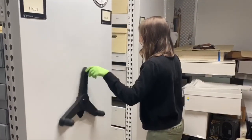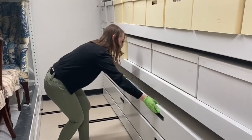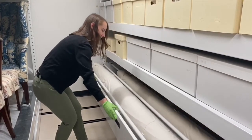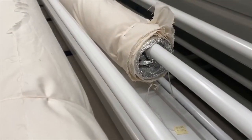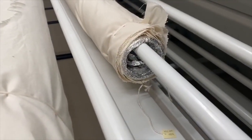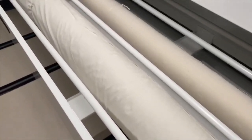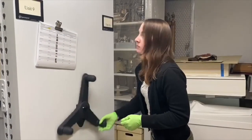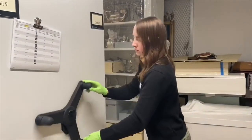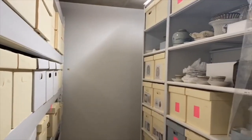And here we have textiles. We roll large textiles such as coverlets and blankets around protected poles and place them within these drawers. Once rolled, we wrap the textiles with muslin for extra protection. Rolling is a safer way to store textiles because folding fabrics for long periods of time can lead to damage and tearing when you open them back up. And over here we have smaller objects in boxes, ceramics and silver. We try to keep as many objects as possible within boxes to keep them safe.